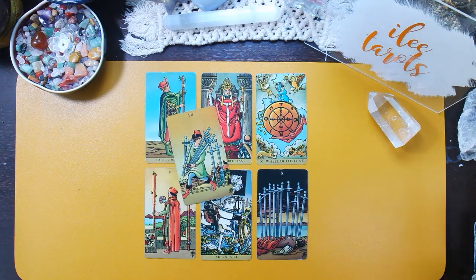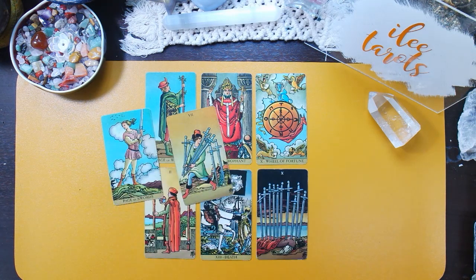I think I'm going to pull more cards because this reading is supposed to be about good news. So I just want to make sure. I just want to cover what I would consider loopholes, or something where maybe I need more info for this reading. Okay, so tell me more about the Page of Wands and this Two of Wands. Page of Swords.